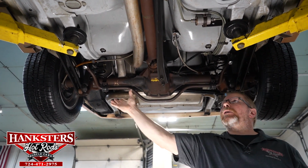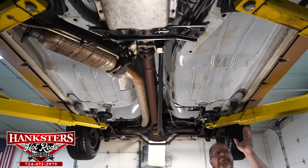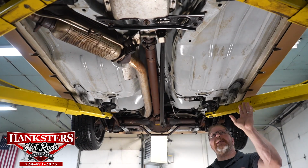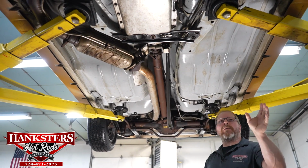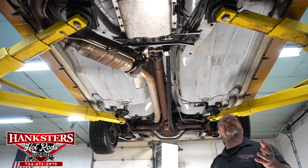Now, as we can look underneath here, the large portion of this car, the floors underneath here. These floors are in great shape. As you can see, they are solid all the way from front to back. There's no dents, there's no dings, there's no rust underneath here.